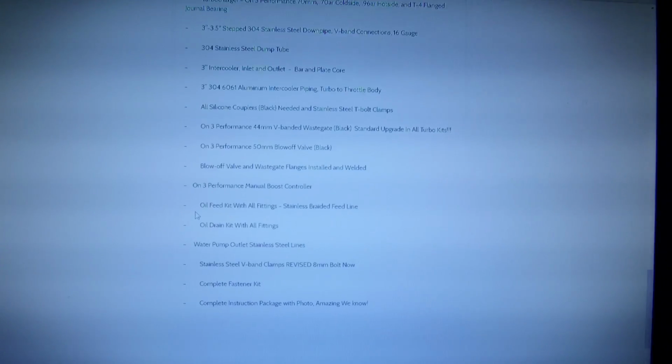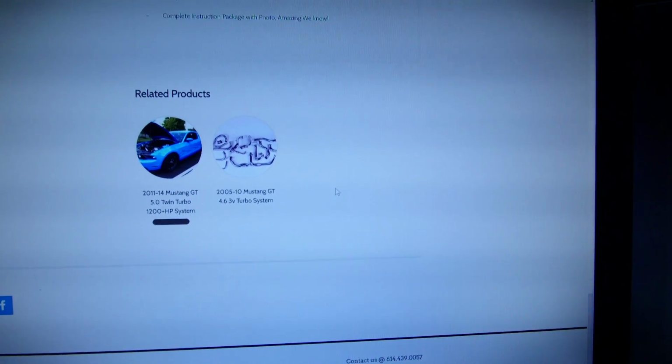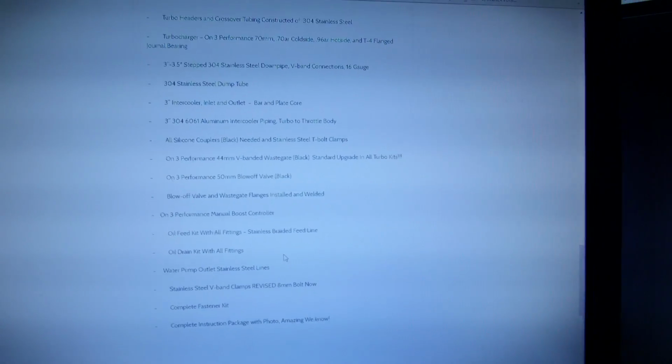Plus, it would probably have a lot of lag. So I think the 78 is the one I'm looking at going with, which is a standard journal bearing turbo, not a ceramic ball bearing, but it's a lot cheaper. And if it blows up, I'll just get a new one for a couple hundred. It is actually about 400 or 500, I think, on its own. But with this kit, it's a little bit cheaper price.